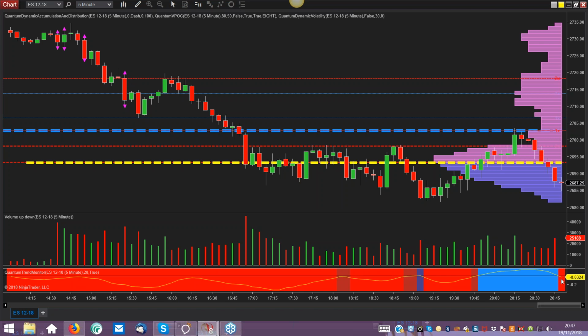Trend monitor's actually flipped back onto red. The trend line, this yellow line, is now diving back below the fulcrum of the two, so it's diving back into negative territory. That resistance region there, that held firm, was never actually breached at all. And we're now looking lower down the chart.